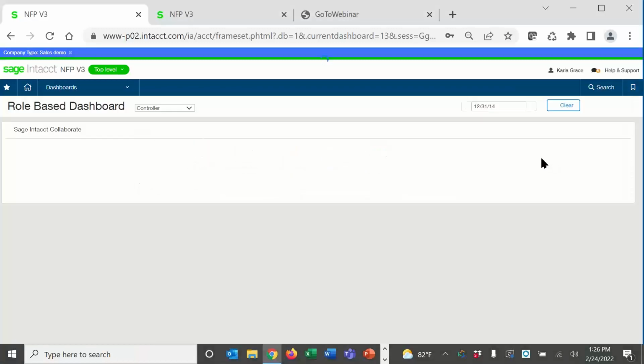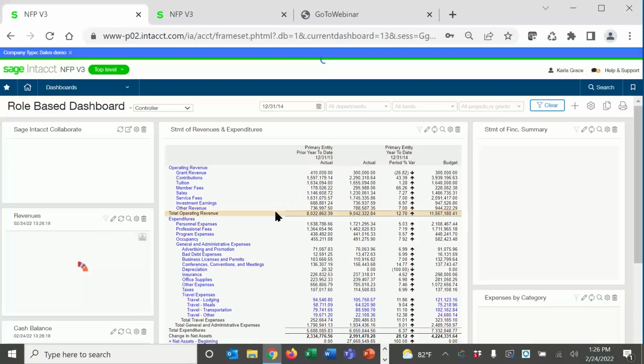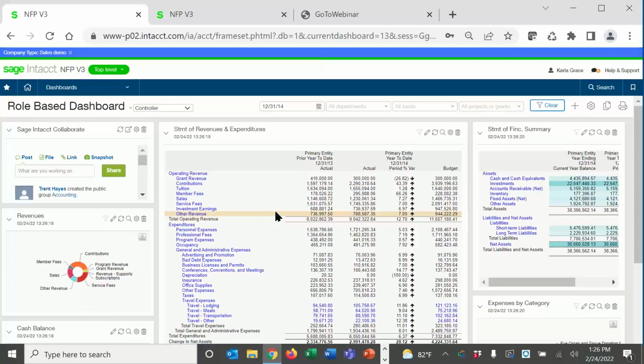So that gives us the ability to just click on something and it takes us to that place in the software. I've returned now to the controller dashboard. And one of the things that I want to point out is that this is a dashboard that is actionable. So you'll see some things on here that you can take action with. The first thing is, you'll notice that there are some tabs up here at the top, or boxes.